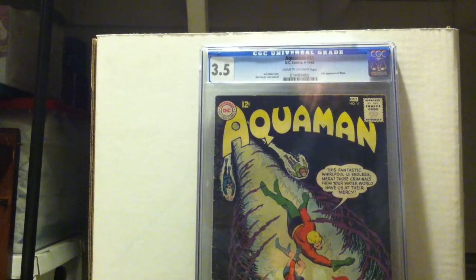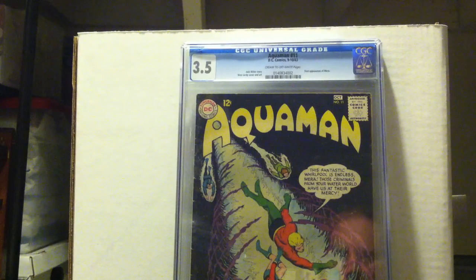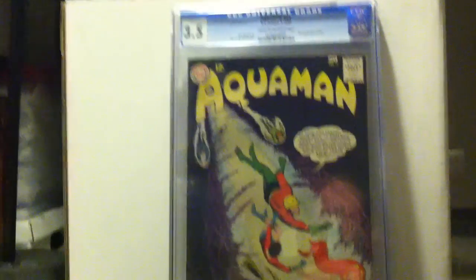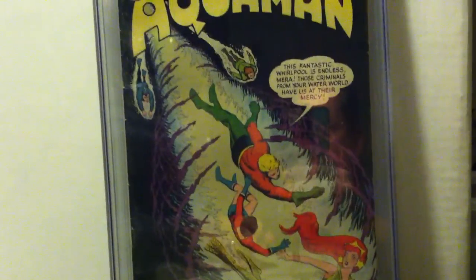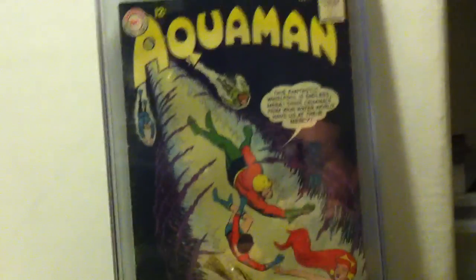I did go on a purchasing spree for myself, and these I just bought on eBay. I didn't have them in my collection. But I bought this. It's Aquaman 11. It's the first appearance of Mera. It fits into my trying to collect all the various Aquaman books that are out there, and I figured I might as well knock the keys out first. I think this was the last key I needed for the Aquamans.